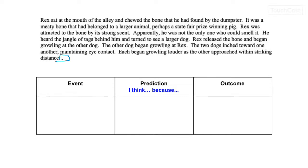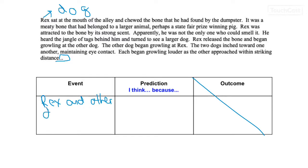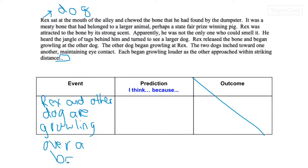Uh-oh. So, we won't know the outcome, but we can talk about it. So it seems like Rex is a dog. And he found a bone. So in this, what's happening is Rex and the other dog are growling over this bone. Well, I know because I have two dogs. If they begin growling and they're approaching each other within striking distance, I think they're going to have a fight. So I think the two dogs will fight over the bone.